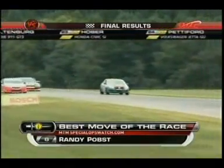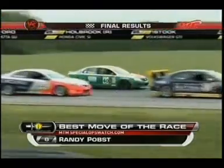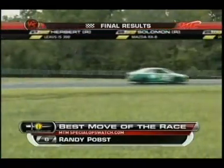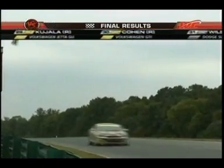And it was that move that becomes the MTMSpecialOpsWatch.com best move of the race. Here it is. Absolutely beautiful. He found that hole. Like he said, I'm not lifting. I'm going to take care of it. And through he went on lap 12. And Todd Burris remains perfect in touring cars.